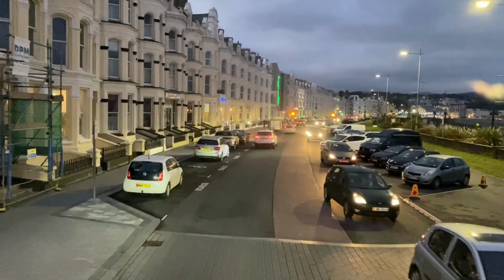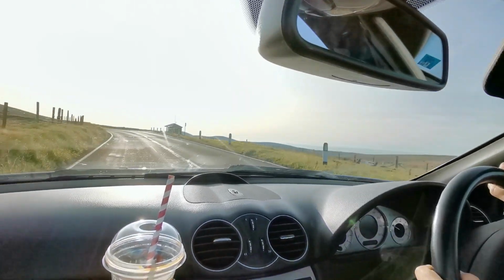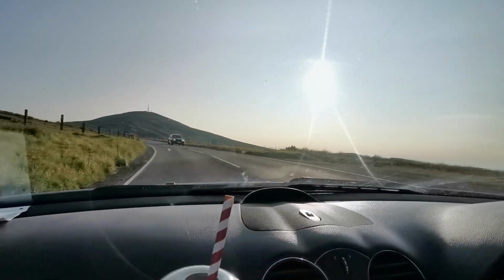Let's take a quick look at the different ways to get around the island. The Isle of Man is famous for being a mecca for petrol heads, and it therefore comes as absolutely no surprise that people here love their cars. We have almost as many cars as we have inhabitants, and using your own car is the most convenient way to get around. I will definitely do a separate video on driving at some point. I know I said this before, but I will, because there's so much to cover. But let's just have a quick look at the basics.